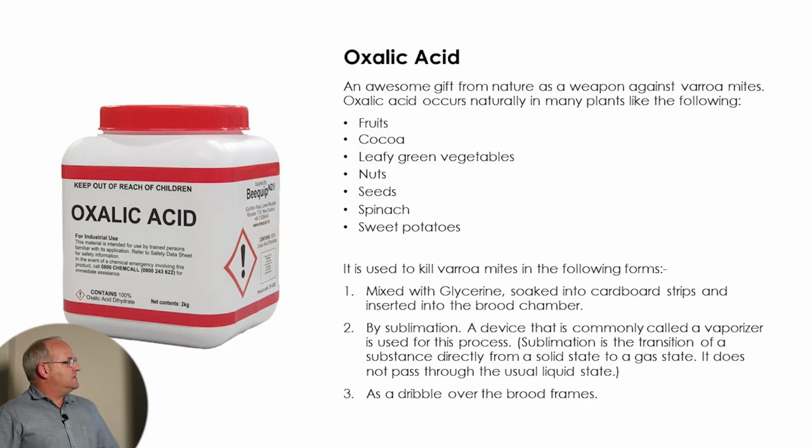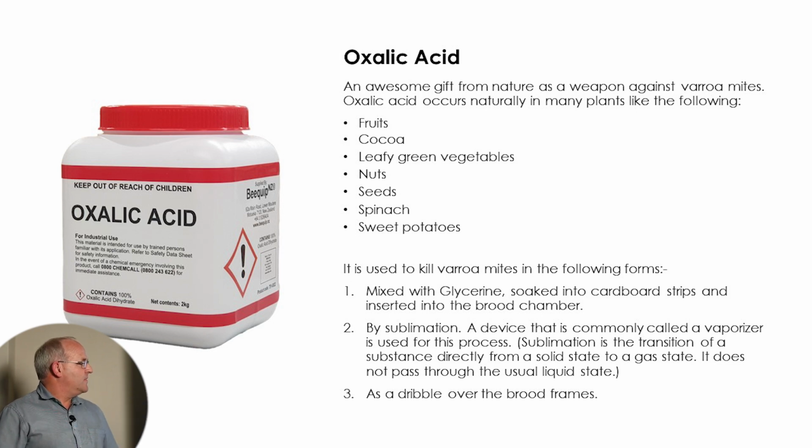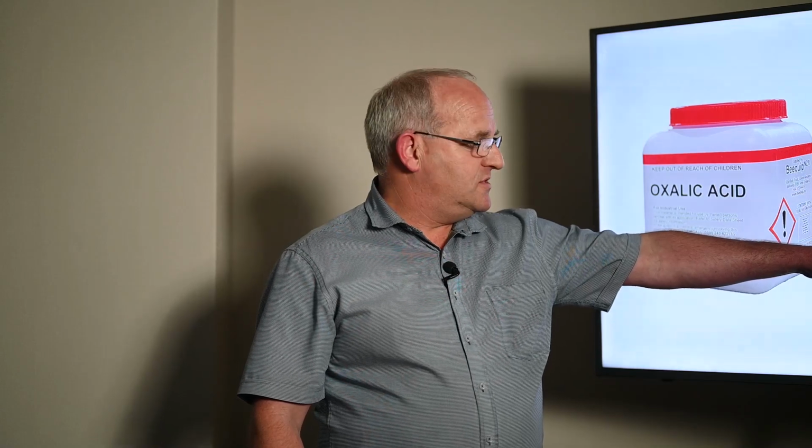Talking about oxalic acid, it's obviously a natural product. It's in a lot of food, as you can see, fruits, nuts, seeds, spinach. And it's used in 3 ways to kill Varroa mites. So it can be soaked with glycerine, soaked into the cardboard strips, we'll go into that more soon. By sublimation, it's commonly used, called vaporizers. The dribble method is still used by some beekeepers. It's not one that I enjoy using myself, because this is so much easier and so much easier on the bees.